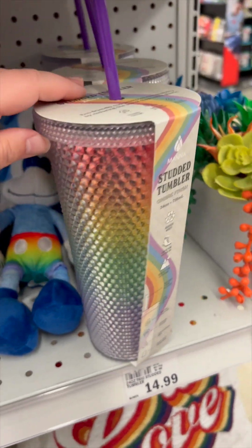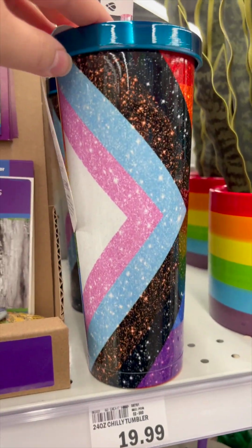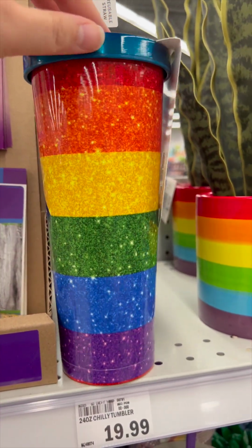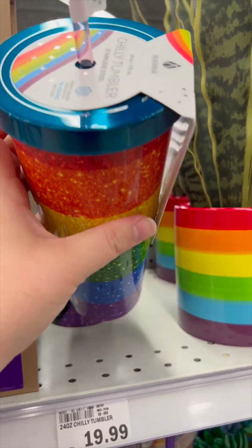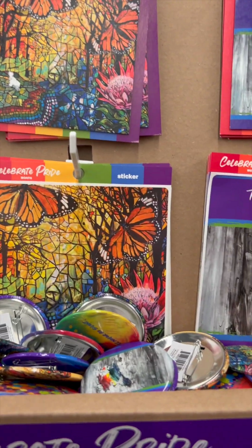I saw this really cute pride tumbler with the little studs on it, and this one is super cute. Pride flag, and it's really heavy duty. I like this tumbler a lot. Some pride stickers, magnets.